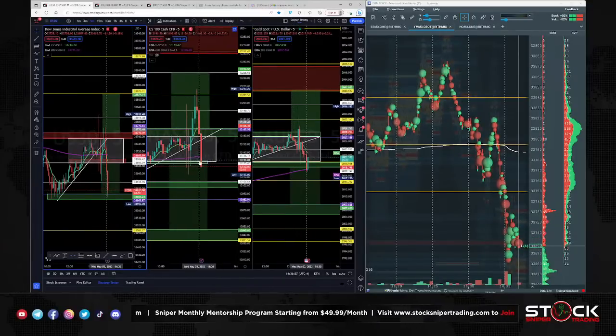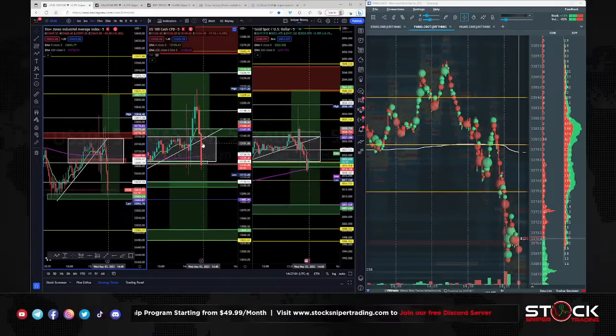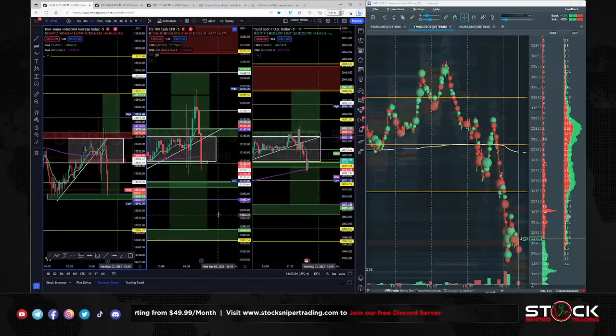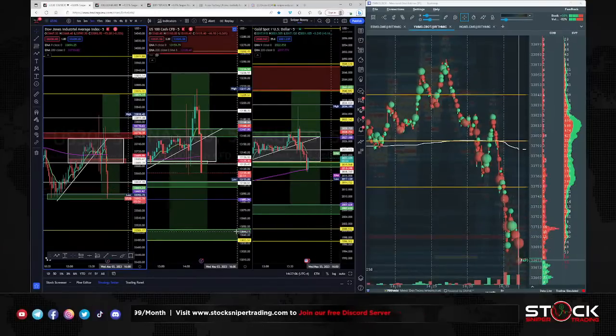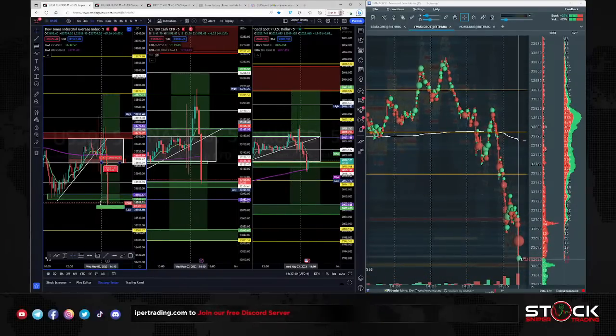NASDAQ is getting ready. Okay, look at the big head and shoulder. Left shoulder, head, right shoulder complete. This could be a big drop in the markets, guys. Yes, yes, yes. Here we go. There's the break, guys.